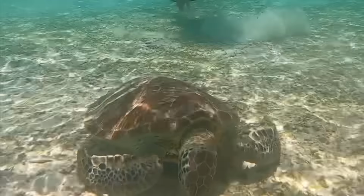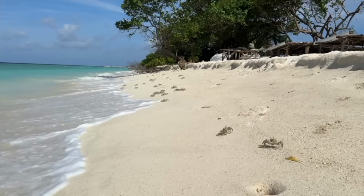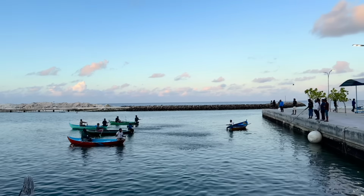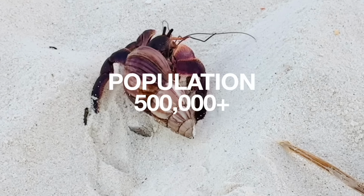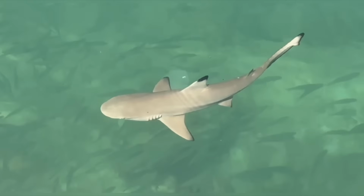Before we dive in, let's give you some quick facts about the Maldives. This paradise country is made up of about 1,190 islands, with only about 180 of them having people living there. The total population is around 500,000, and guess what? More than half of that, people live on just one island, the capital city of Malé.